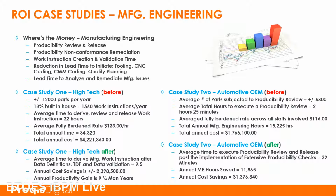Next 2 examples. This is producibility. So we have 12,000 parts per year, 13% are built in-house, and that's 1,560 work instructions per year. The average time to derive, review, and release a work instruction before the technical data package was available was 22 hours. The average amount of time it took to create, review, and validate a manufacturing work instruction after TDP was 9.5 hours, at an average annual savings of $2.4 million.